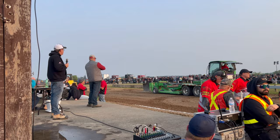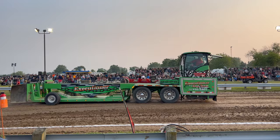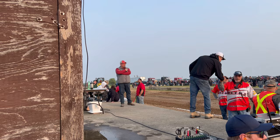Number one, reporting for duty, driving all of these two-wheel drives, ranking up the top to bottom. We're going to get started off with Lee Armstrong out of Woodstock.